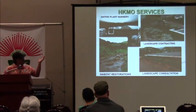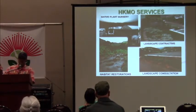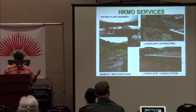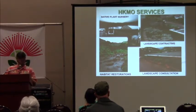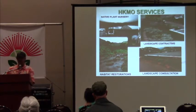Today, we've expanded from our nursery to include landscape consulting, landscape contracting, and habitat restoration, which is what I really like. And to kind of feed off of Matt Keir's presentation this morning, when we do landscaping, because my background is in ecology, I always try to do as much as I can with my landscapes to bring back what that landscape of that house area would look like 1,000 years ago. With that in mind, I have a rule of thumb: 75% from that aina and 25% fluff. And the 25% fluff is still native, it's just not native from that region or from wherever that house is.